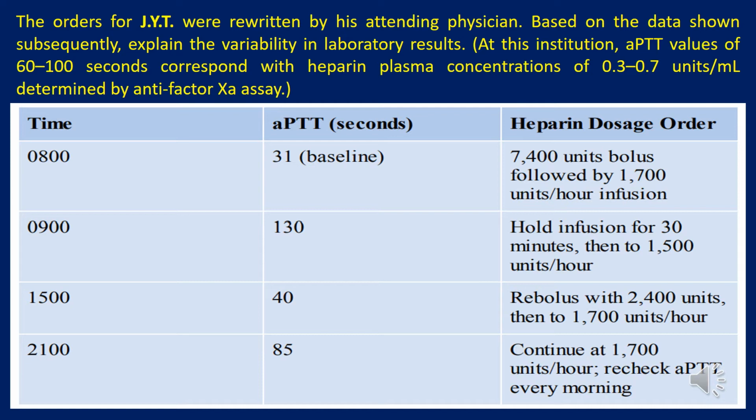Even results obtained at 6 hours may be excessively prolonged in some patients because of the dose-dependent pharmacokinetic characteristics of heparin. JYT's heparin dose was decreased at 9 a.m. based on this prolonged, yet inappropriately timed, value. A repeat activated partial thromboplastin time at 3 p.m. was only 40 seconds. The decrease in the dosage to 1,500 units per hour and the repeat activated partial thromboplastin time of 40 seconds reflect near steady-state conditions because 6 hours has elapsed since the dosage change.